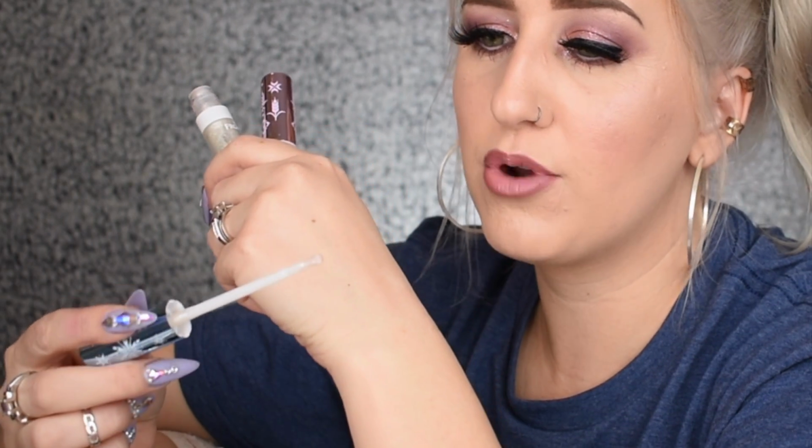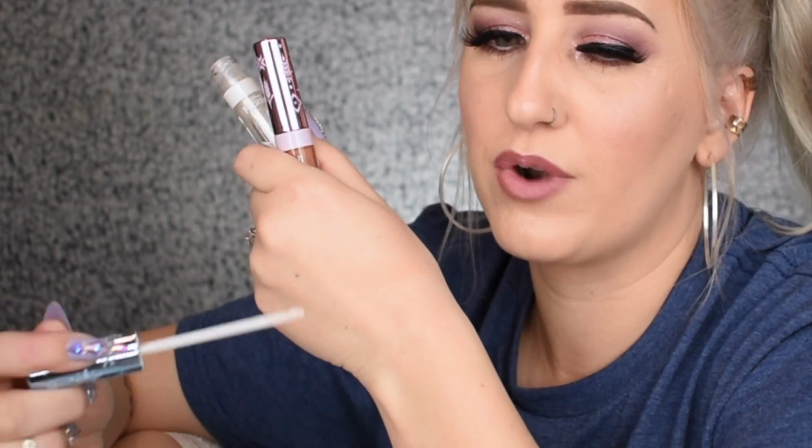So I tried these lip glosses. This is my first lip gloss purchase from ColourPop and I didn't like them at all. The reason why I don't like them is because I hate the lip brush. It's a plasticky brush. It's very firm at first and then you kind of have to break it, but even still, once it breaks and it becomes more flexible, I hate it.